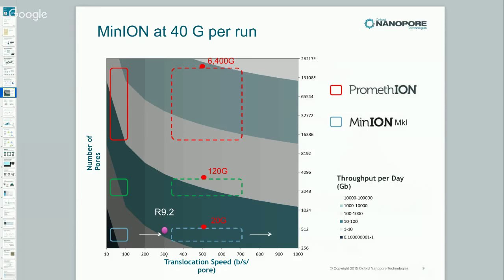So, for example, when we came out with the early access MinION, we were running DNA through between 10 and 100 bases per second. I think what people are running at the moment is about 70. What I'm going to talk about in a minute is our initial first draft release of fast mode, which is where this pink dot is, where we're looking at running at about 300 bases per second. But we know from other chemistries we've been playing with that we can do 500 bases per second. And indeed, we've even got one that we've had up to 1,300 bases per second. And the ASIC, the electronics, can deal with measuring at that kind of speed at reasonable accuracy.